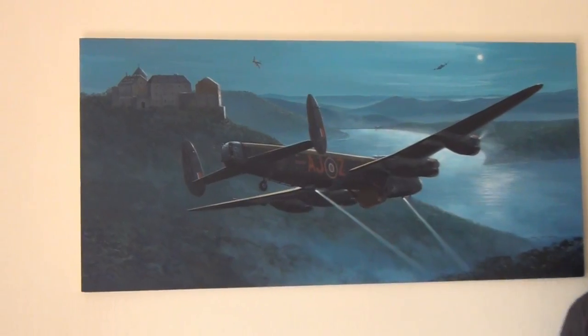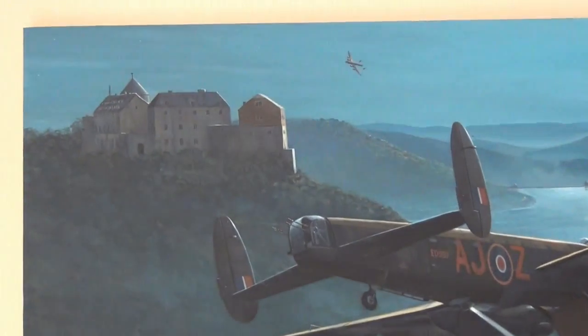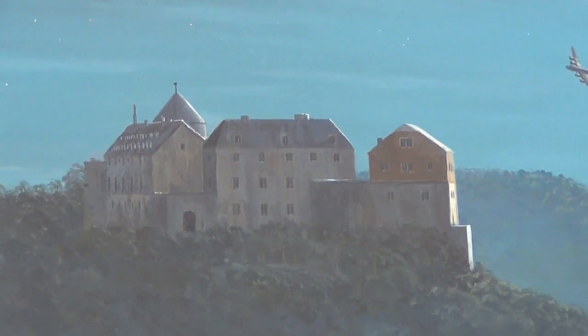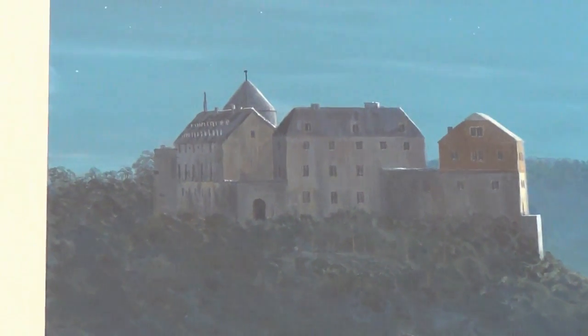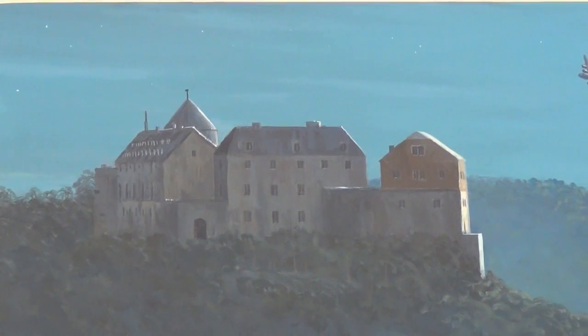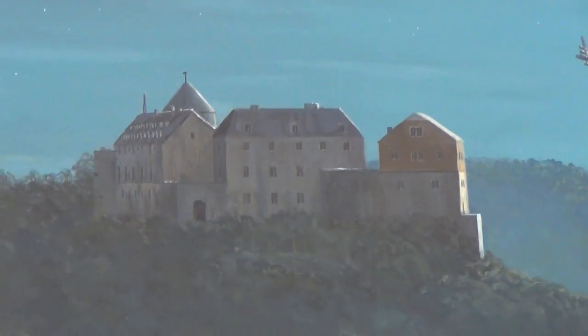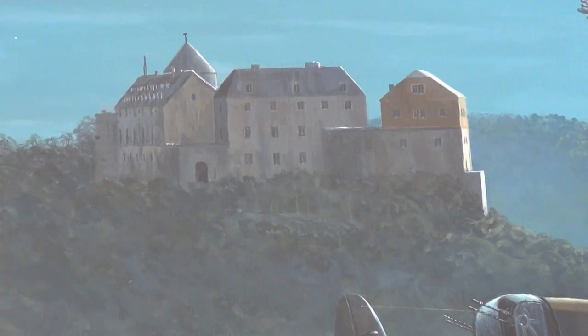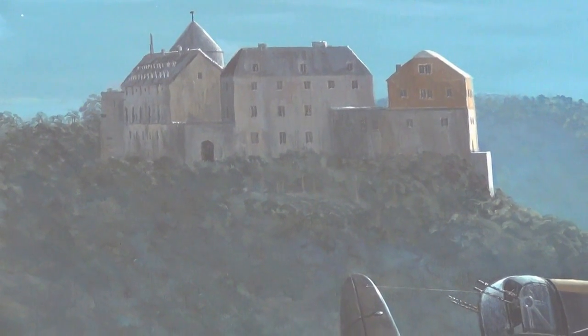First thing is the castle, Valdec Castle. Thanks to Alex Bateman, I managed to get a wartime photograph of the castle, because before that I only had modern photographs of it, and there's been a lot of modification since the war. So this shows the castle as it was in 1943.